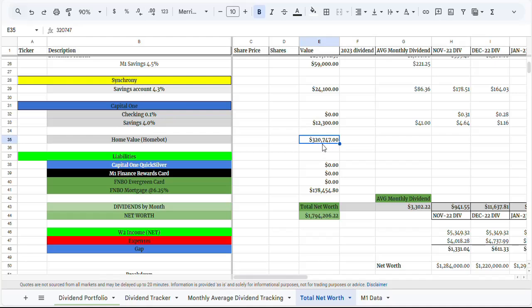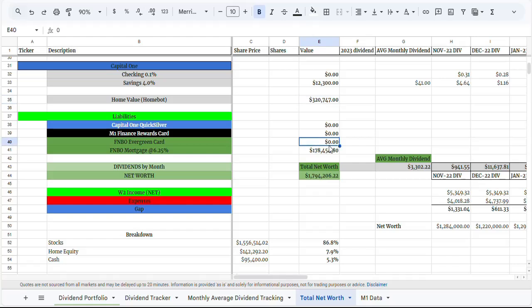And then here is my only liability. Well, actually, this is my home value. We're getting to my only liability. I haven't updated. I have a small amount on my credit card, but I pay it off every month. It's like under $100, so I just have to go over and log in and get that amount. But right now it's at 0. But again, it's nothing more than like $100. And then here's my liability right now.